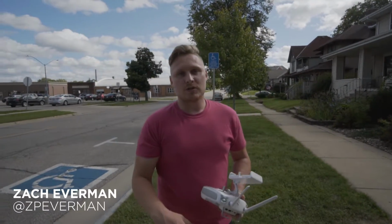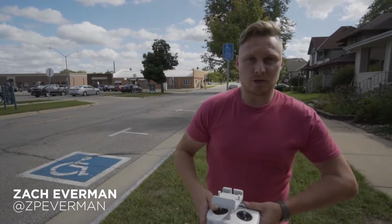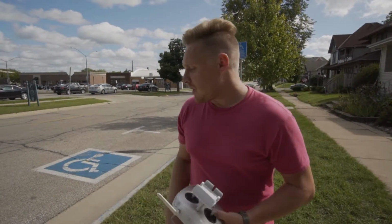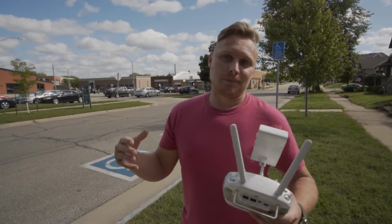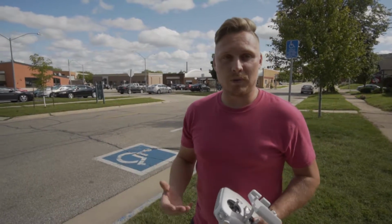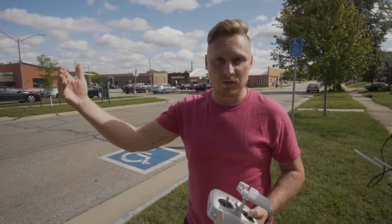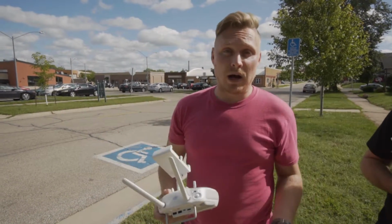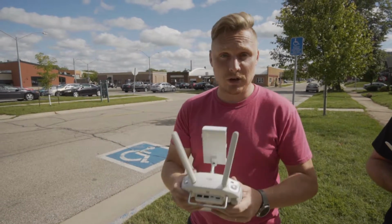Over a year ago, Tristan started, and around that time was the very first time we went out and shot, and it was for Grand Fondo. We wanted to get some aerial shots of the bike race. We took this out. The connection was horrible. We couldn't fly more than like 50 feet away from us before the video feed started dropping out. And so we determined after quite a while that it was an issue with the controller. So we got a new controller.